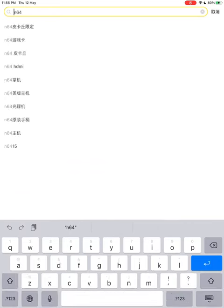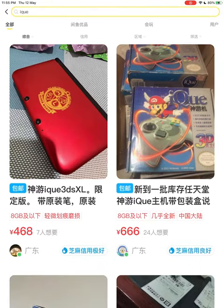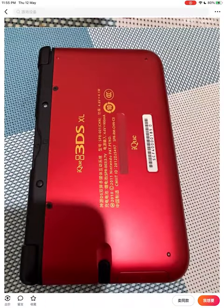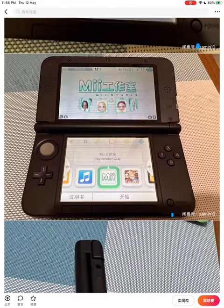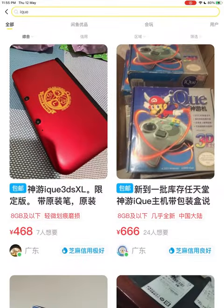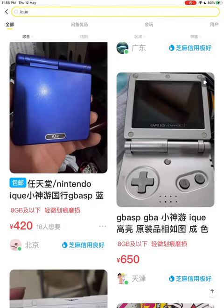Anyway, we've looked at enough N64 stuff for today. Let's look at something that would be exclusive to China. Let's look at iQue. So, of course, iQue is not just the iQue Player. There's also iQue-branded other consoles, like this 3DS XL. This is, I believe, original design? But yeah, iQue 3DSs are kind of their own region, separate from Hong Kong, Taiwan, I believe, that I mentioned in my One Core video.